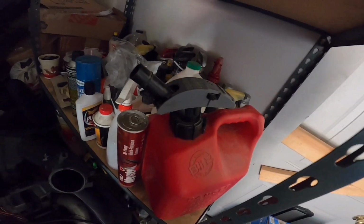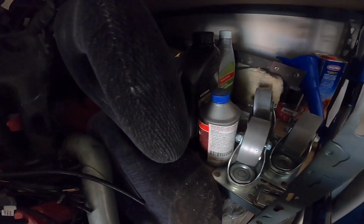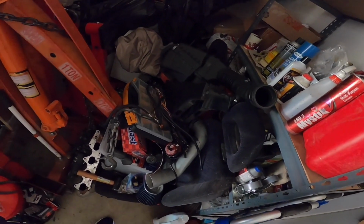It's Sunday, Honda's closed, so you make do with what you got, and that's what I got. Yes, that's all I got. Don't have any more brake fluid, transmission fluid, or motor oil. But your boy got a big ass mess of just nothing. So I ain't got no more of that. It is what it is.